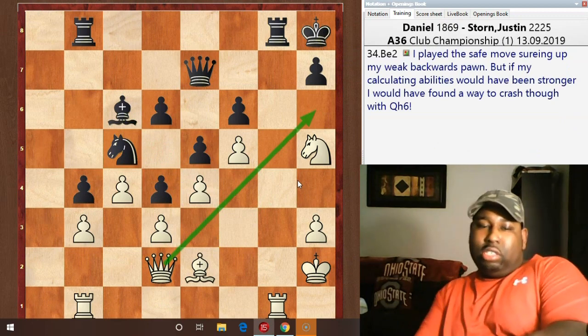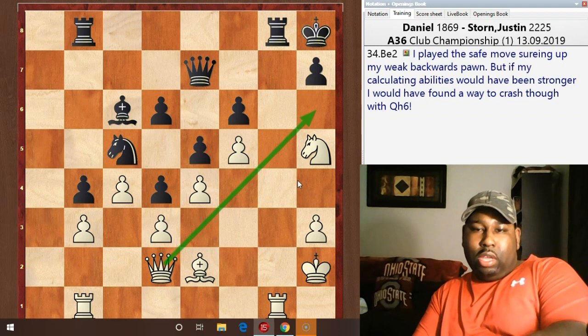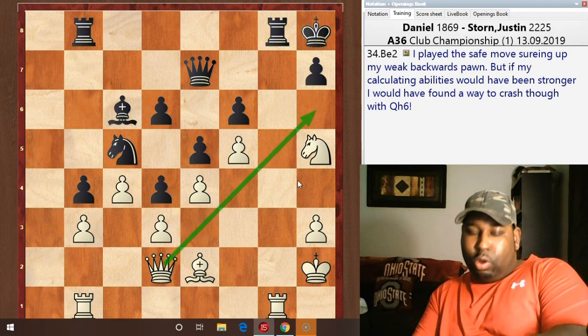Okay, so that was just to shore up the D pawn there. So again, that's another point about my calculating abilities. If I would have seen that, I would have played it. So again, it just lets me know that I need to work on my calculation studies.